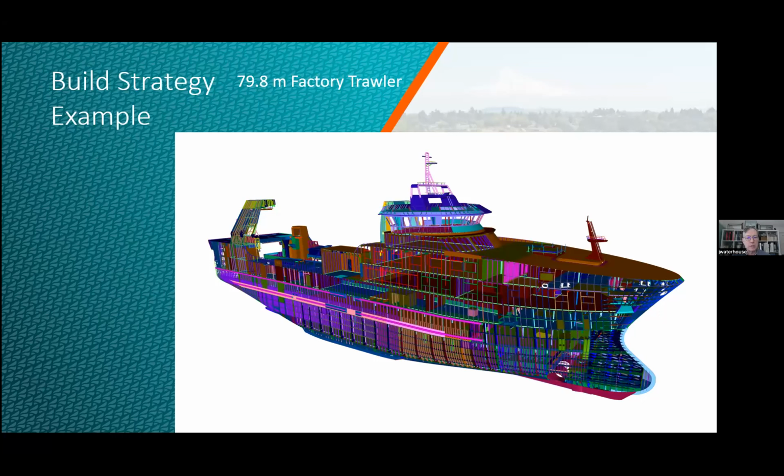For example, the bulbous bow in this case. This bulbous bow is most definitely not a developable surface. So it's going to require special skill sets to have the steel plating shaped and formed to make that bulb come together and work. So is that within the capabilities of the yard, or do they need to have someone build that for them and deliver it to them on site?